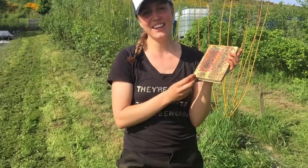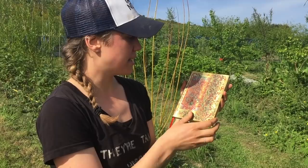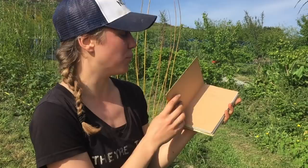Yeah, I have this notebook that I keep as a diary. So at the end of the day, when I'm in my little caravan and thinking about the day, I'm just writing down what we've been doing during the day and things that I've learned or things that James and Rosa have told me about that I want to remember.